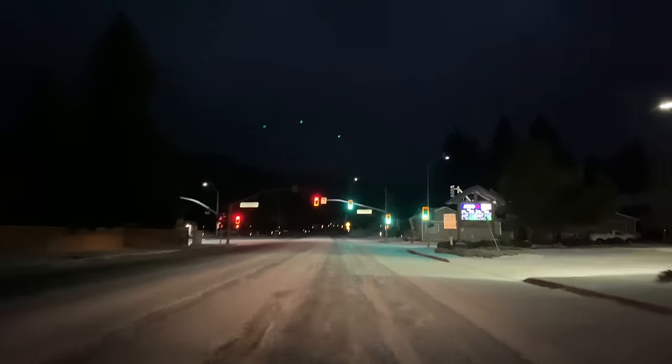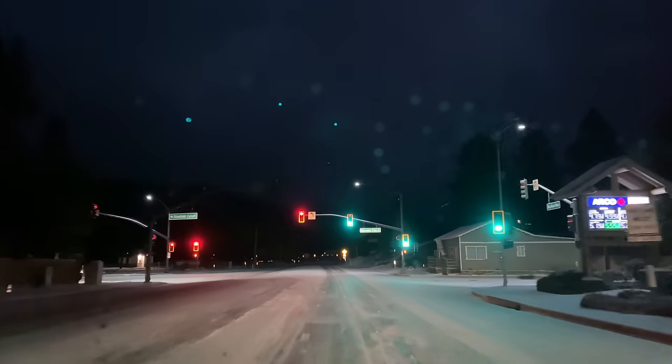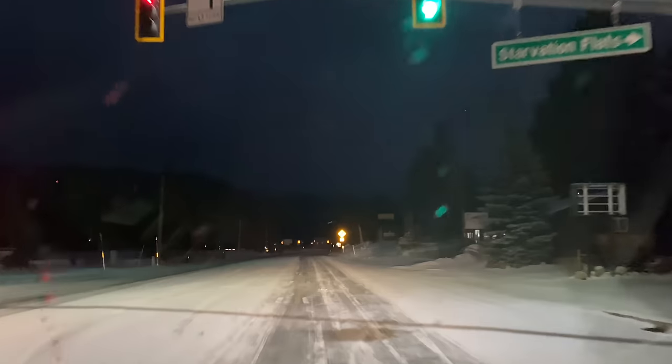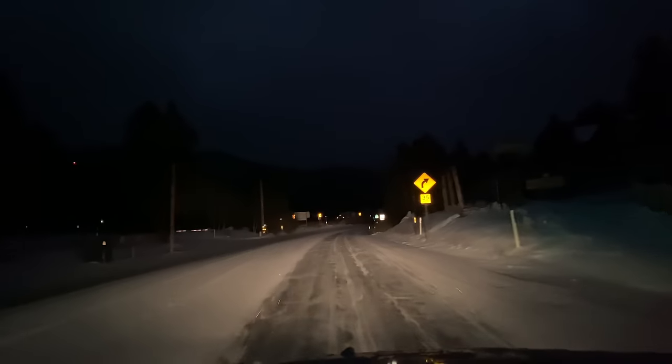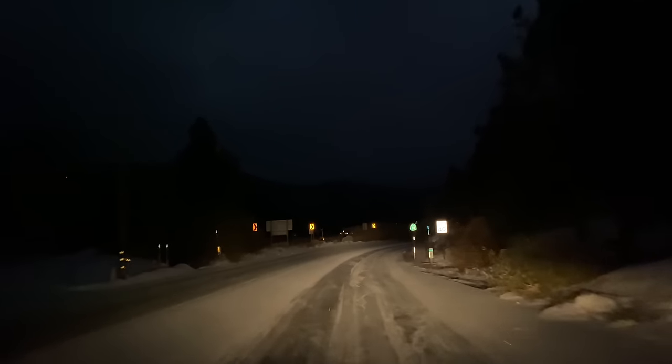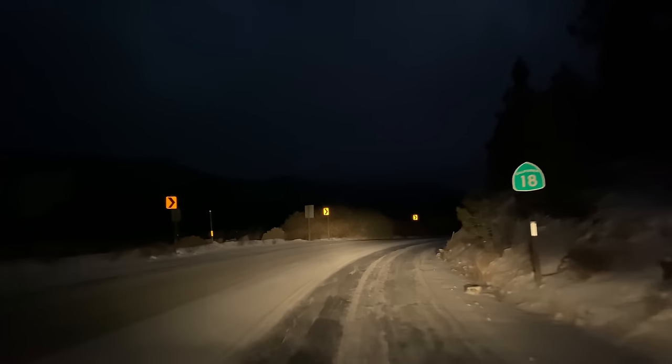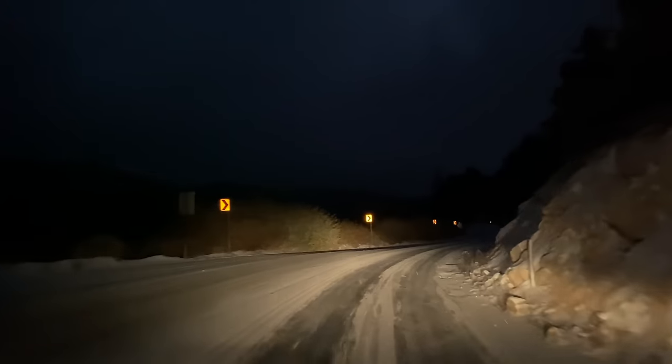And forgive me for the loud air in the car, but it's really cold out here. I gotta do this. And it is so icy right now. I mean, my snow tires aren't hardly doing anything right now. So very icy. We gotta be extra cautious. This is super dangerous, but it's super worth it.